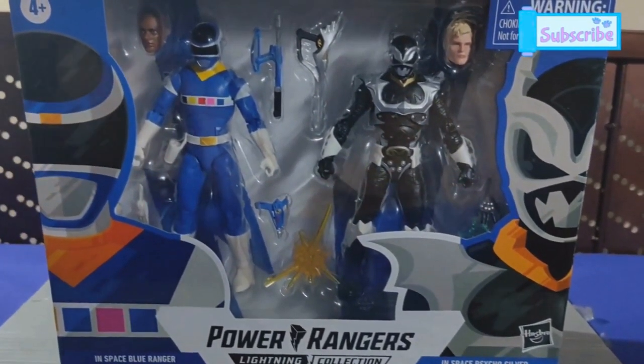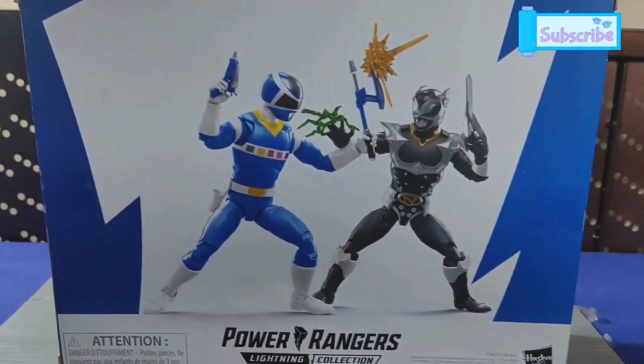We'll be taking a look at the Hasbro Power Rangers Lightning Collection In Space Blue Ranger and Psycho Silver Twin Pack. Let's get into it.